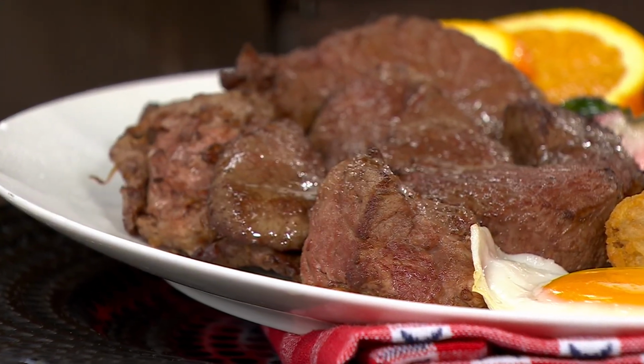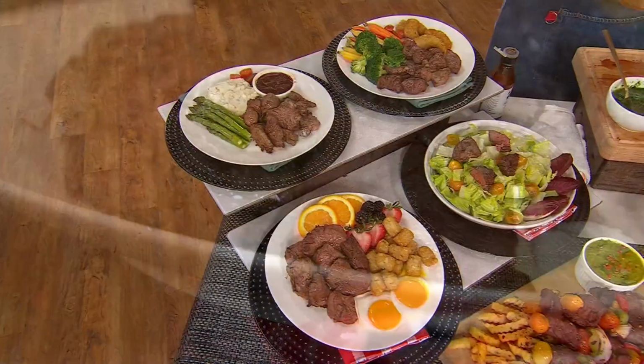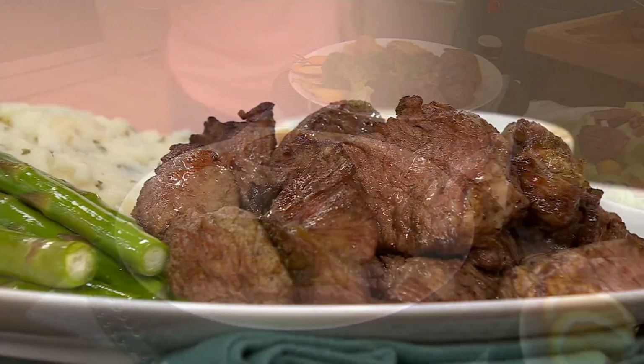Right. I'll be honest with you. I didn't get myself a filet. I got her a filet, and I just got a pork chop. Okay. Not lying. Right. Because I'm not going to pay that. Filet is spendy. But that's what some people want to eat.